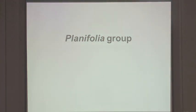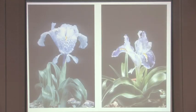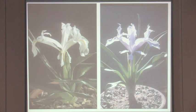The Planifolia group, or Acanthospora, as Rodionenko described them, because of the strange spiny pollen. The only Juno species that goes into Europe, so Spain, Portugal, a number of Mediterranean islands, Sicily, and North Africa. Always in the blue-purple range, often nicely veined, as you can see. Sometimes huge plants, up to a foot tall.